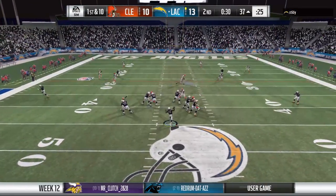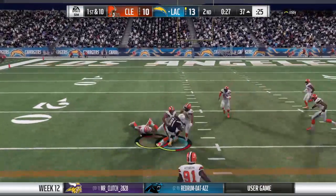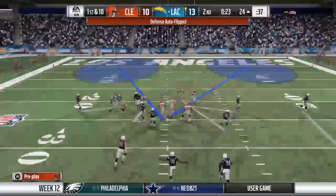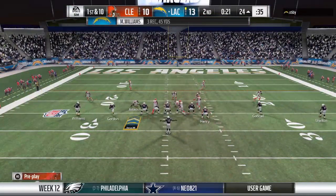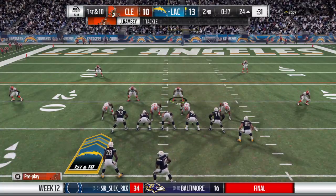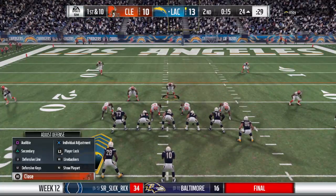He'll look to throw. Got a man over the middle. It's Williams. And brought down, but not before they're inside the 25. That one good for 13 and a Charger first.